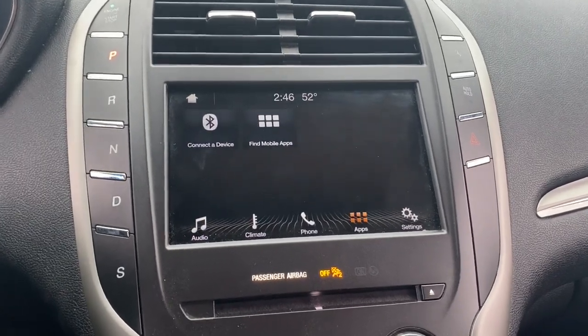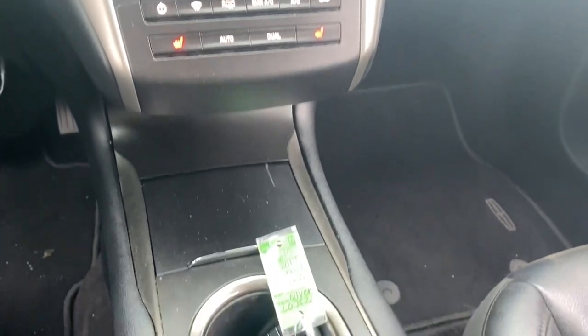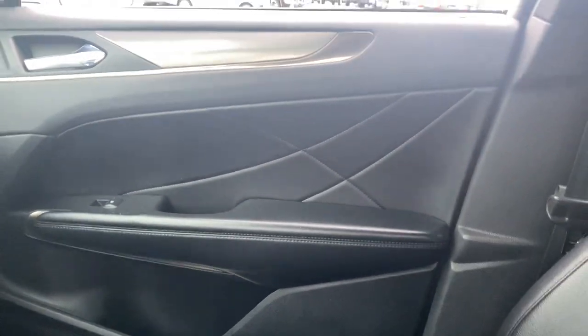truly inspiring. These are just some of the great options this vehicle comes with: keyless entry, backup camera, power liftgate, stability control, locking limited slip differential, intermittent wipers, 6-speed AT, 4-wheel ABS.